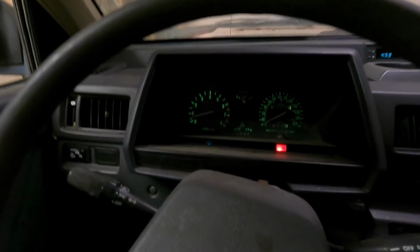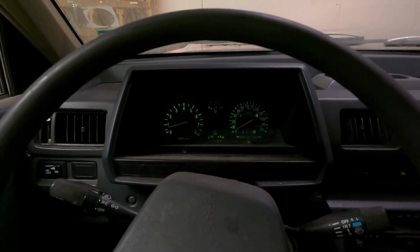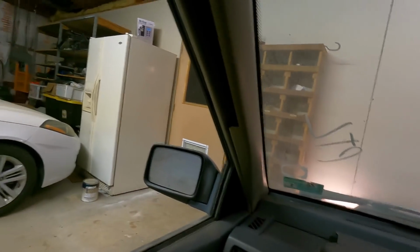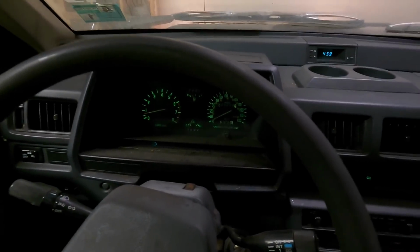Ooh. She's idled down a little too much this time. Without the need for vice grips holding the battery cable on. I'm gonna buckle up my seatbelt here. I think it goes this way. There we go. And we're gonna go to the gas station. We're gonna drive this to the gas station.